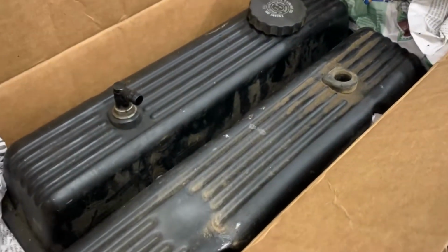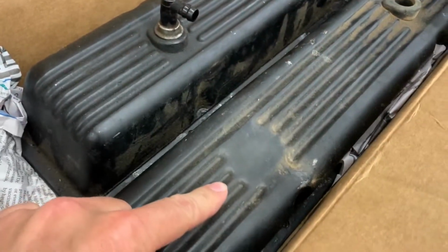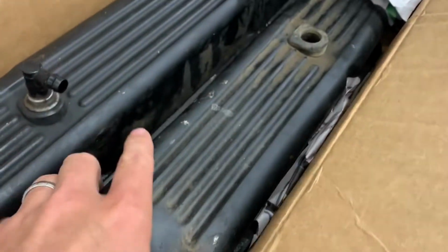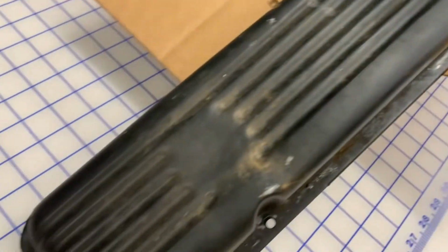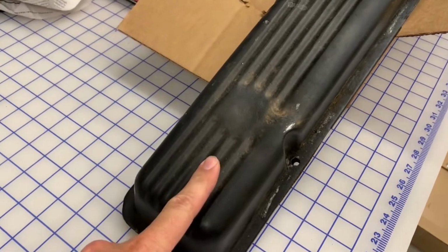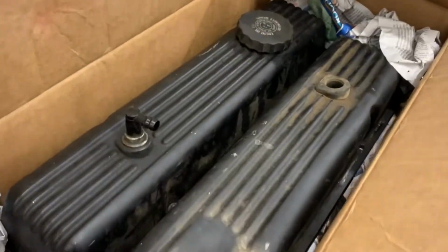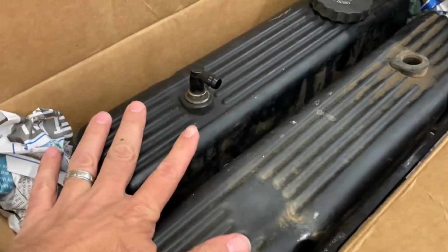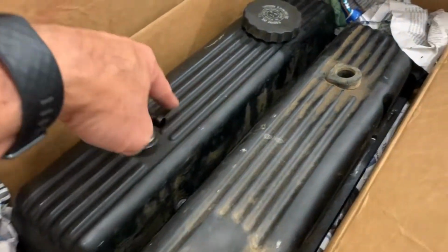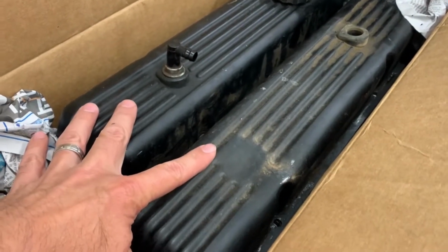A set of valve covers for the TPI, and just in case you didn't know this, these valve covers that are perimeter bolt valve covers for a TPI are specifically for 85 and 86 IROCs with TPI and Firebirds with TPI. So this is a 2-year only valve cover for F bodies with a TPI. This doesn't cover the Corvette. And then in 87, they switched to the center bolt valve covers. So these are a 2-year only for GM with a TPI only.